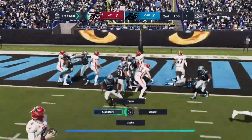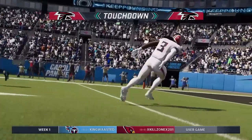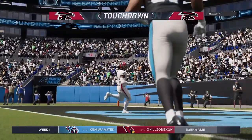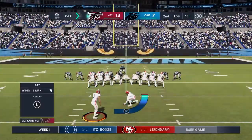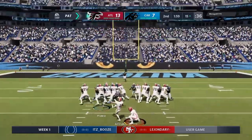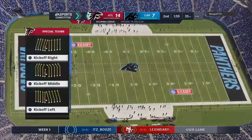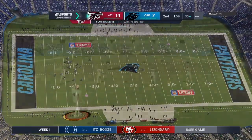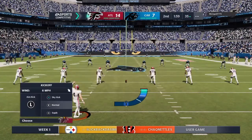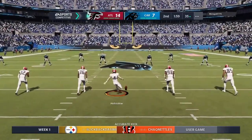They're running with Gurley, and he will take it in for a Falcon touchdown. Todd Gurley taking it in, and the Falcons have taken the lead. Oh, this is what I love about calling these games. 4th and goal. This is all about leverage, who wants it more, and who's going to get it done at the point of attack, the line of scrimmage.